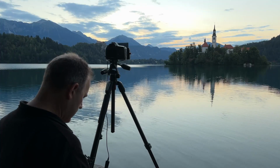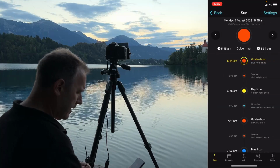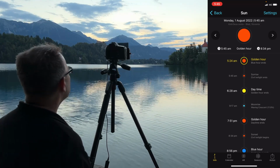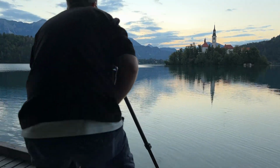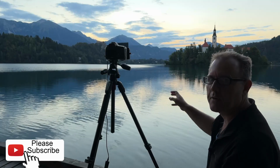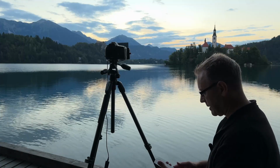So it's 5:45, actual sunrise, I believe. It's Monday the 1st of August, 5:45. We're right at the point of sunrise now. Obviously the sun has risen on the horizon, and the horizon obviously is blocked by these beautiful mountains. These are the Karavanke Alps. And it's going to take a while before it comes up over the area where it's going to come up.